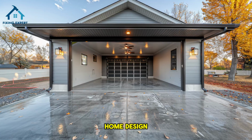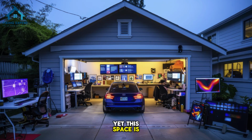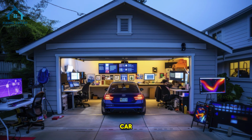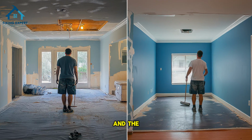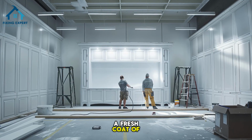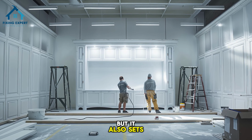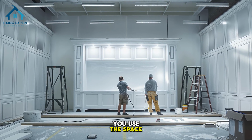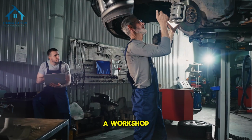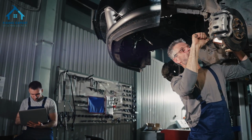When we think about home design, garages are often overlooked. Yet, this space is more than just a place to park your car. It's an extension of your home, and the right paint color can completely transform it. A fresh coat of paint not only makes your garage look sleek and organized, but it also sets the mood for how you use the space. Whether it's for storage, a workshop, or even a stylish extension of your living area.